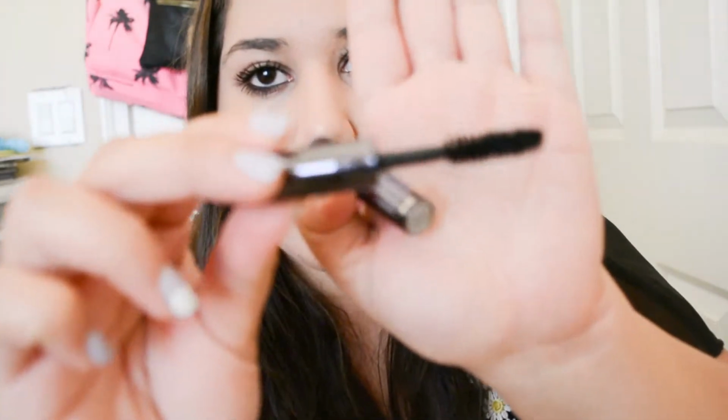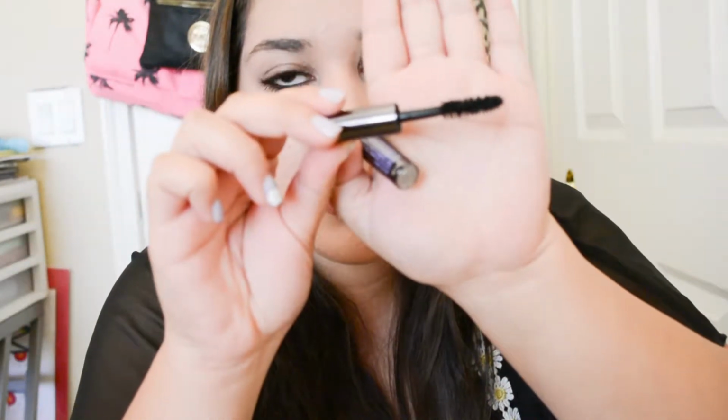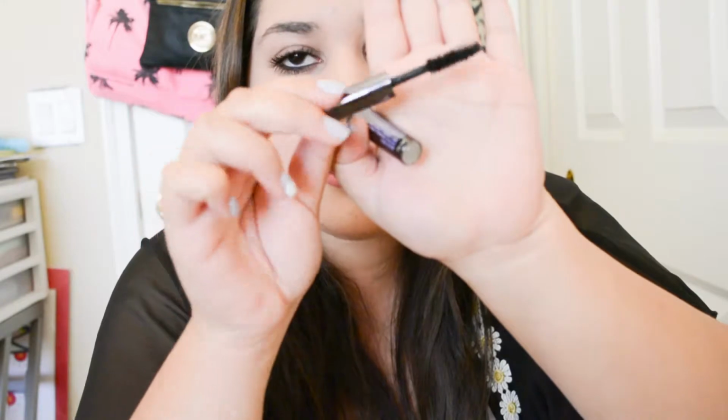Yeah, but it's the Urban Decay Perversion Mascara, and this stuff is amazing. It really does lengthen your lashes. It's a very, very intense black formula. It's great. I really love this stuff. The brush is like so. You can see that. Maybe. Yeah. It's this thick, round brush, which helps with the volume and all that weird stuff.